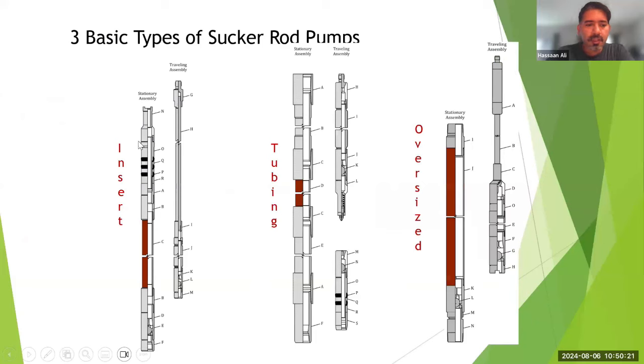So the difference between the insert pump and the tubing pump is that the insert pump is not part of the tubing. That means you can attach it with the rod string and deploy it in the well, and it will just sit inside the tubing, and that's it. While the tubing pump is the part of the pump which you see over here.